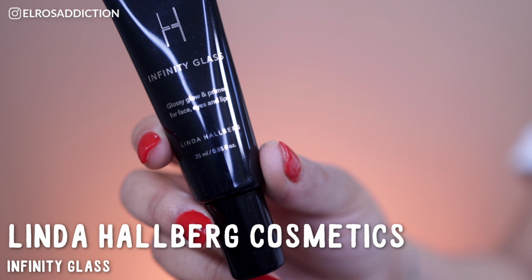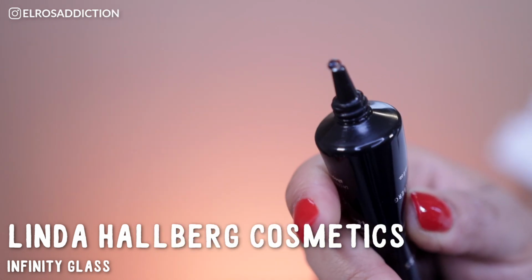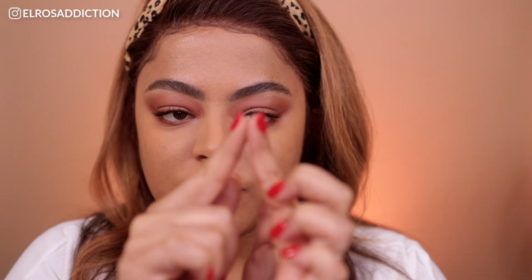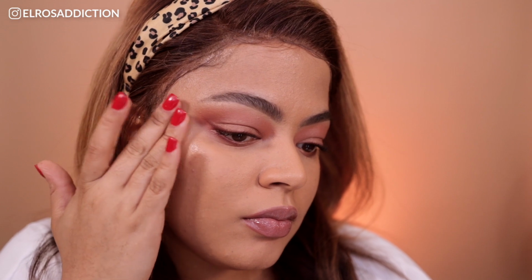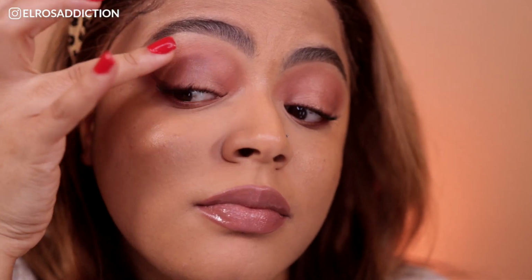So the next one I'm going to be talking about is the Infinity Glass by Linda Halberg. I call this the editorial dew. The reason I call it that is because this is how you get that editorial glass effect. As you can see, it really applies easily on the skin. It's a gel-like consistency with no glitter or shimmer whatsoever. So with this, you're truly getting the dew, the glass effect.